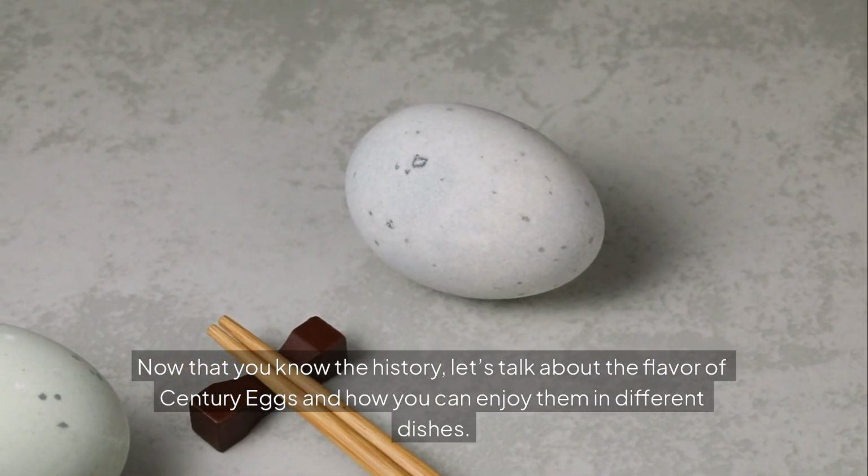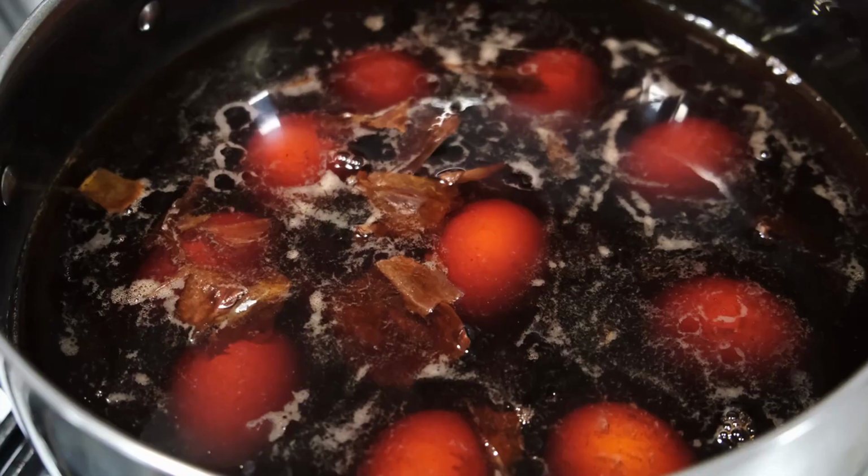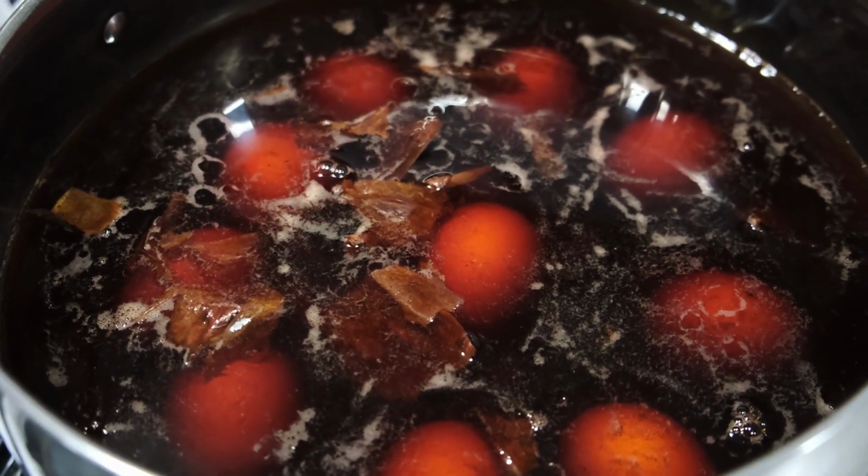Now that you know the history, let's talk about the flavor of century eggs and how you can enjoy them in different dishes. How to select and store century eggs.